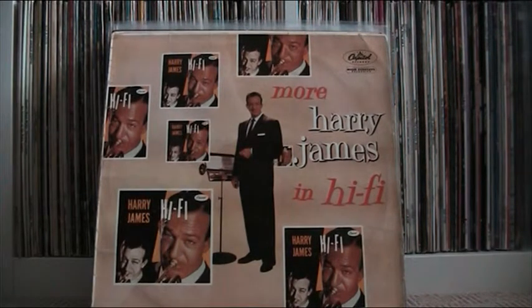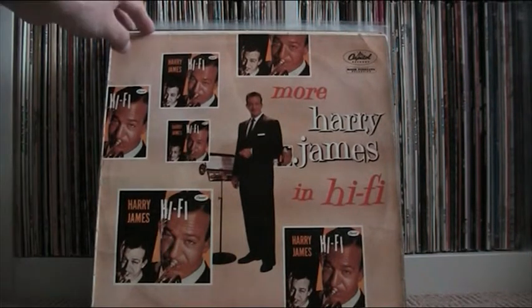Harry James is somebody I knew the name, but didn't really know anything about. And this was nice. This is an original Capitol record of More Harry James in Hi-Fi, it's called. And I've played that through as well. It turns out to be a very, very competent trumpeter. And it's really, really good. Very, very dated, but it sounds really, really great.